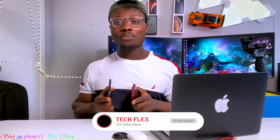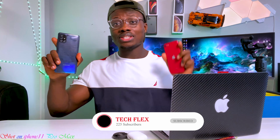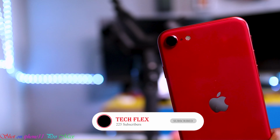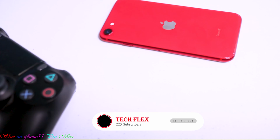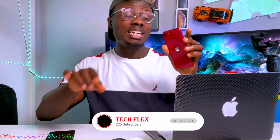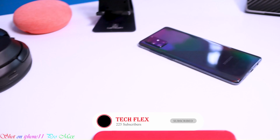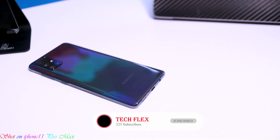So today I'm going to be comparing the Samsung Galaxy A71 to the iPhone SE. The iPhone SE is the cheapest entry-level iPhone you can get right now. Don't get me wrong, it is not the cheapest iPhone ever, but it is the cheapest brand new iPhone you can get in 2020. While the Samsung Galaxy A71 is one of Samsung's top-of-the-line mid-range phones.